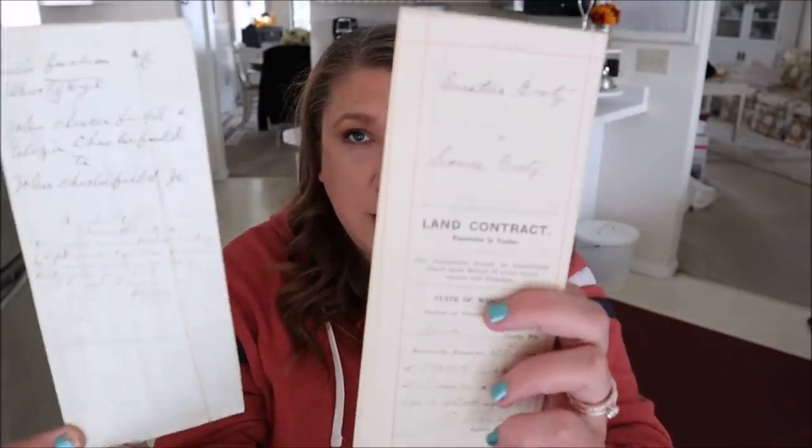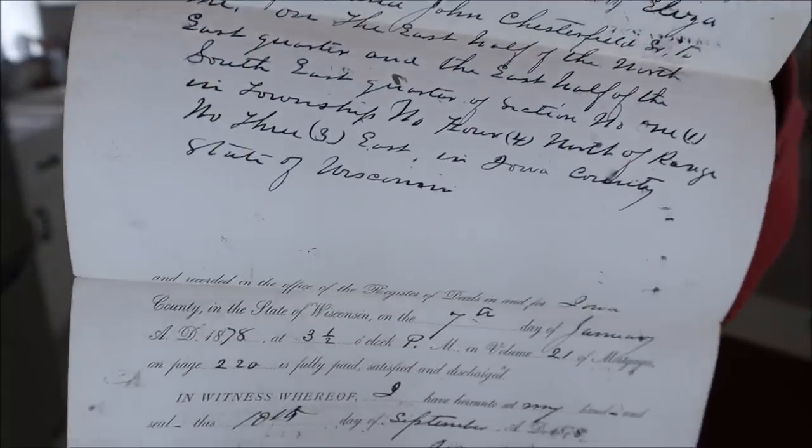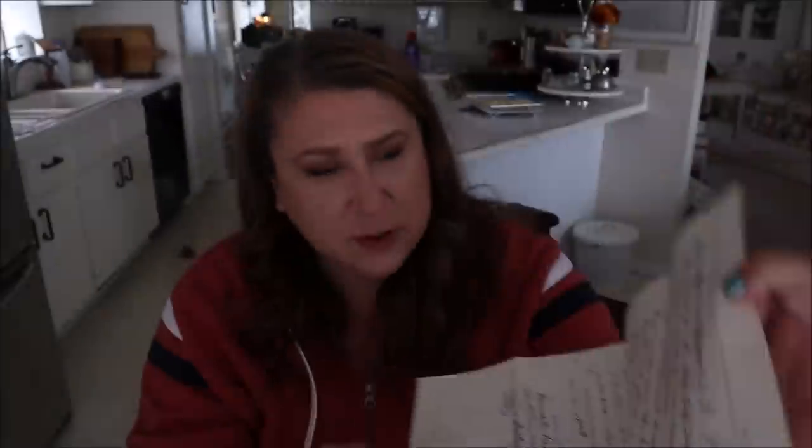All right, so then the next thing I picked up, oh my, I didn't realize I picked up two of them, but that's all right. They had like old documents. They were a dollar each. So I picked them up thinking it'd be kind of fun to just frame them because the writing on them is so beautiful. This one, oh, this is like a satisfaction of mortgage. But just look at the writing on it. It is absolutely gorgeous. So I thought that was pretty cool.